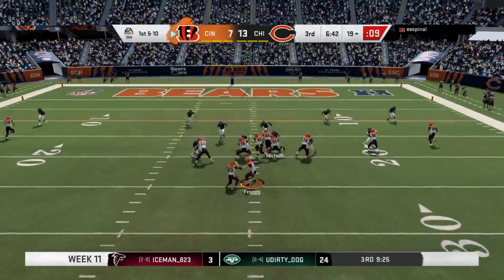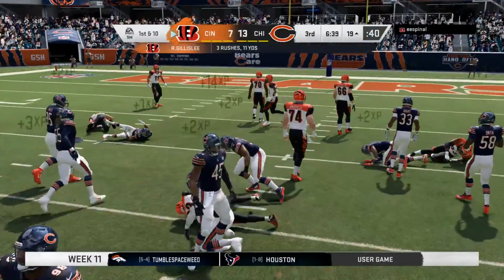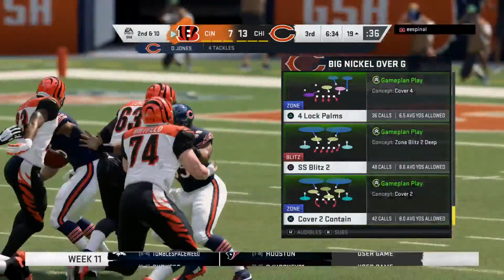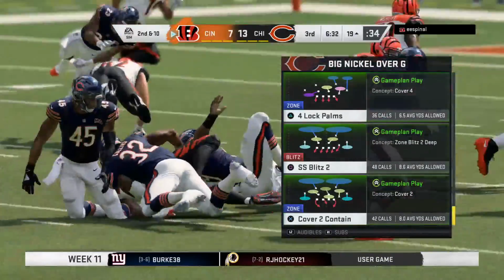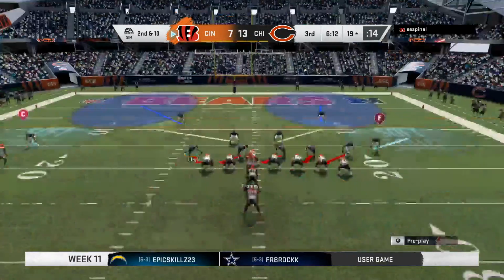Second and two. This is Gillislee. And he'll do a nice job here just to fight his way back to the line of scrimmage. Up from his linebacker spot, Deion Jones making the play. Brings up second and 10 at the Bears.